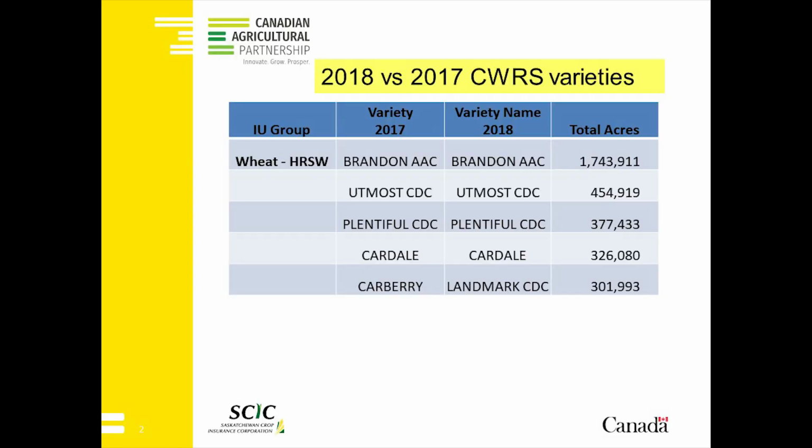This is crop insurance information. This is 2018. Brandon, top variety in Saskatchewan. It was the same as last year. Utmost still the second. Plentiful, Cardell, but Landmark, CDC Landmark has crept up onto the bottom of the top 5. And that's partly because it's a midge-tolerant wheat, and it's a shorter, stronger strawed version of the midge-tolerant wheat. So it's sort of one of our best midge-tolerant wheats that's available.